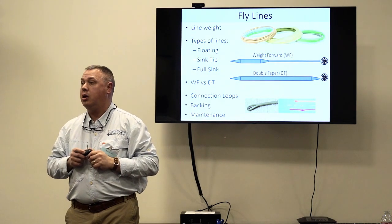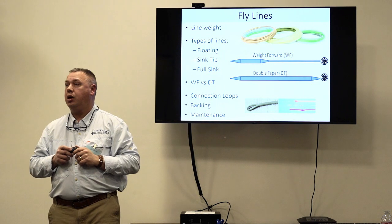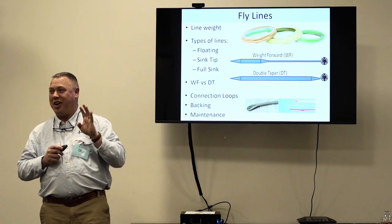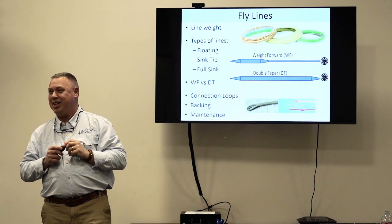Do you think the industry is getting away from double tapers? Just seems like there's fewer and fewer of them. If you go to the Orvis website, you'll find 14 weight forwards and 1 double taper.